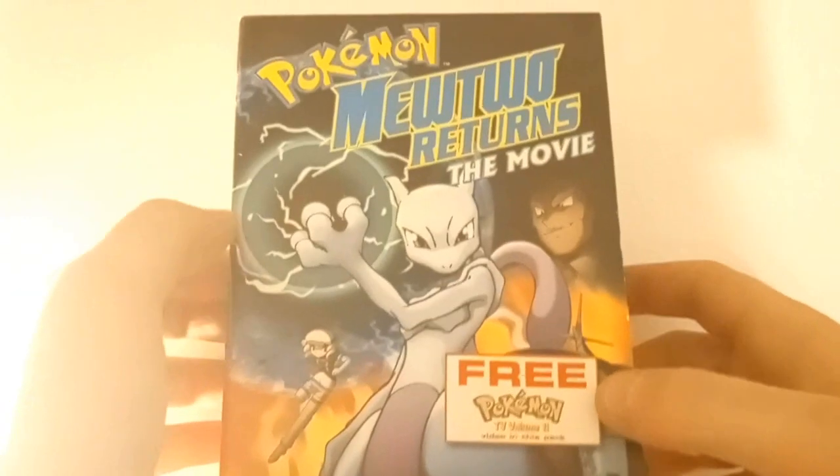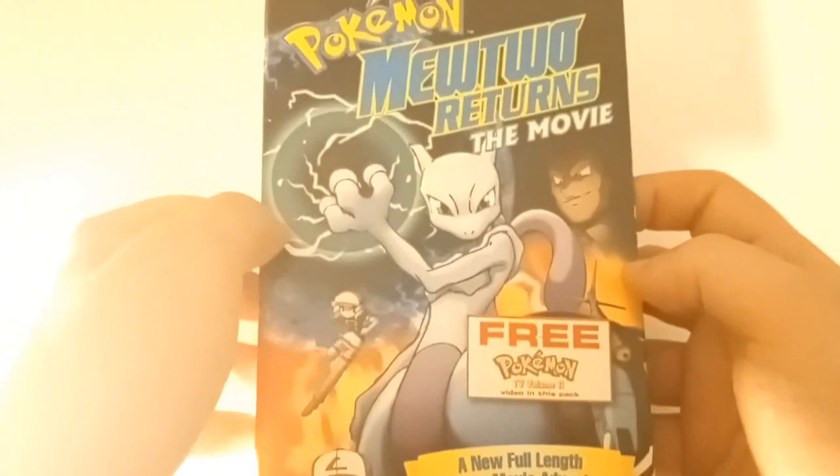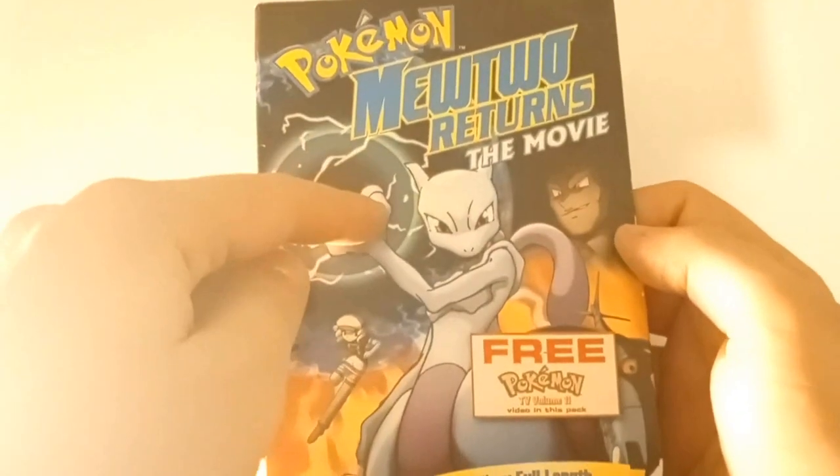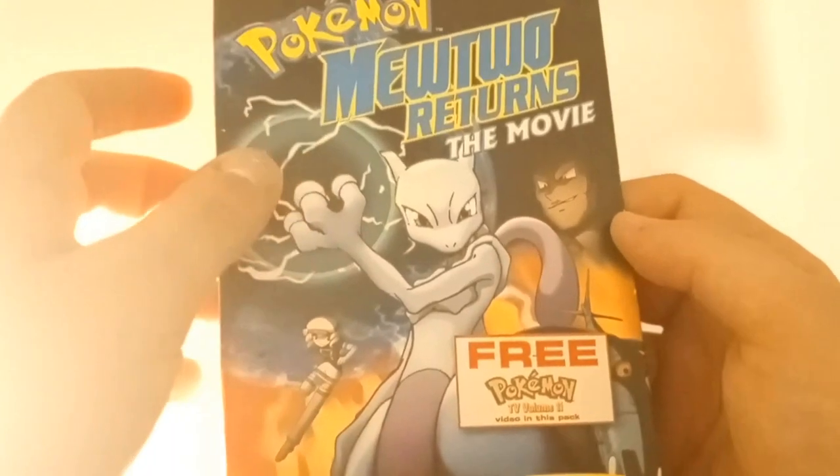Okay, there isn't much to this, but this is a box set that had Mewtwo Returns and Pokemon Volume 11, The Great Race. Volume 11, this is probably where it came from, with my original copy of Mewtwo Returns.